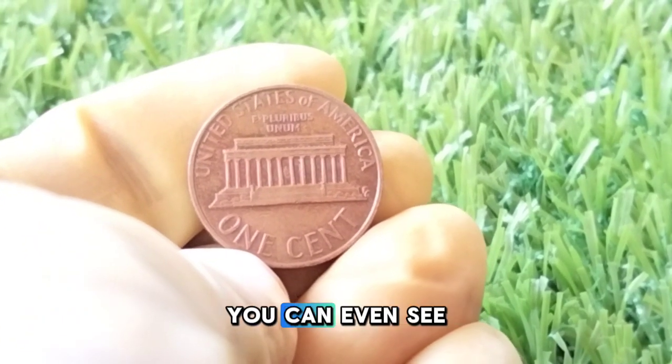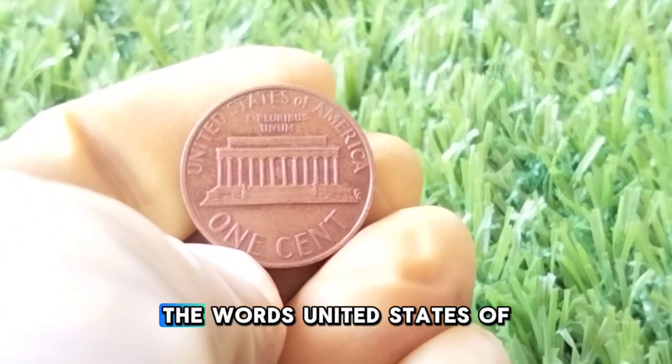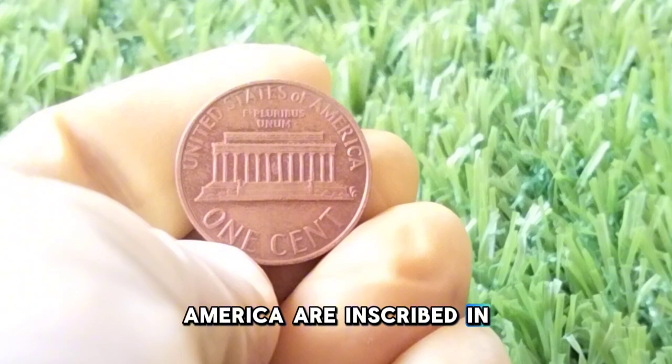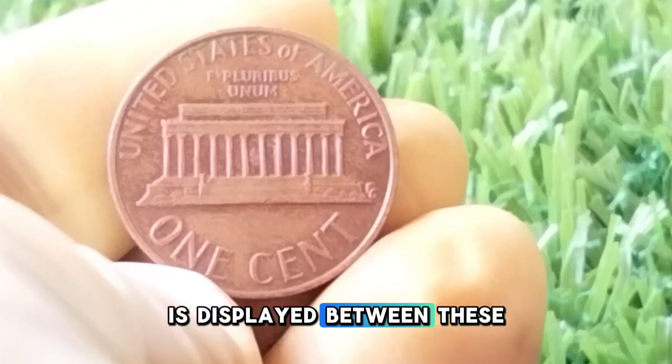If you look closely, you can even see the tiny statue of Lincoln in the center of the memorial. Above the memorial, the words United States of America are inscribed, and beneath it, 1 cent. The Latin motto E pluribus unum is displayed between these two inscriptions.